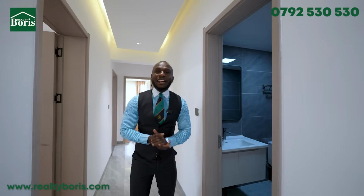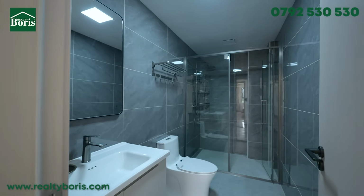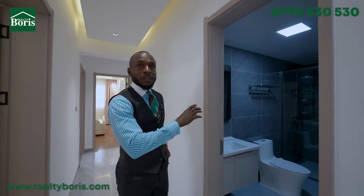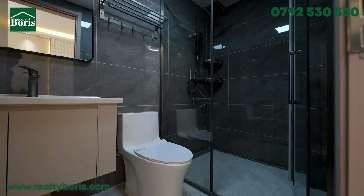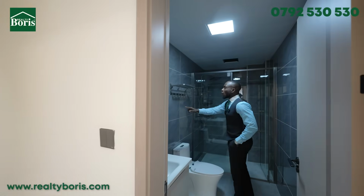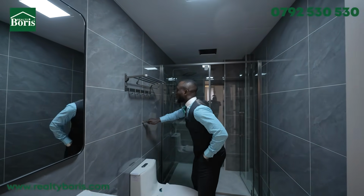On the left-hand side, this becomes your powder room for your guests, but then also it serves as a washroom for that bedroom over there. So I'll go in, show you this space. But then, even from here, I can talk about it. It's spacious. The tiles flow all the way from the floor to the ceiling. But then the magic is in the size of these tiles. Look at the size. Very huge tiles on the wall.